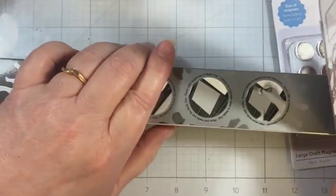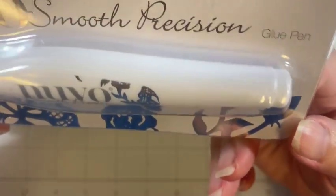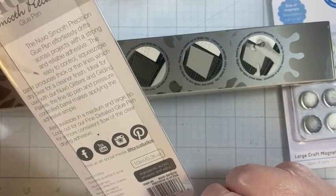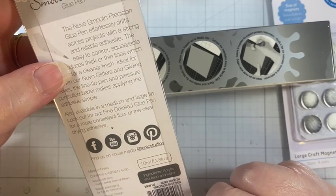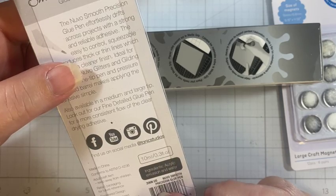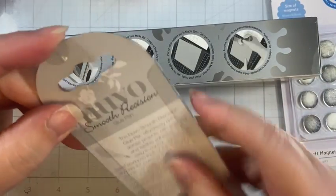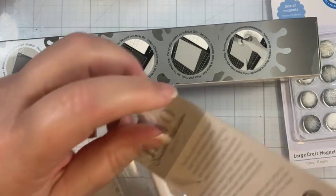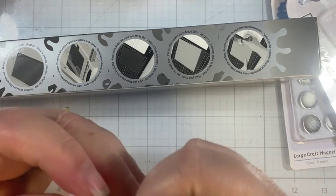Once again, all of these products are available individually on their site. Now this is a Smooth Precision glue pen. I don't know if these are refillable or not. I really haven't read up on it. But it looks like it has a brush tip to it. That's interesting. We'll have to see what it says. Ingredients: acrylic emulsion and water. All right. So this is a glue pen, and it retails for $4.99. So this in itself almost would be the fee, right?